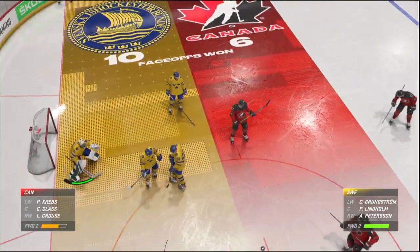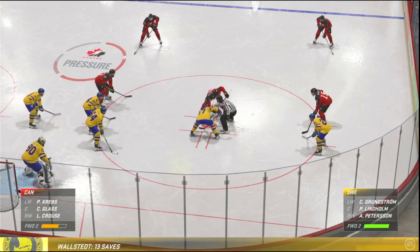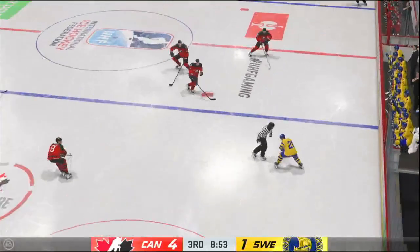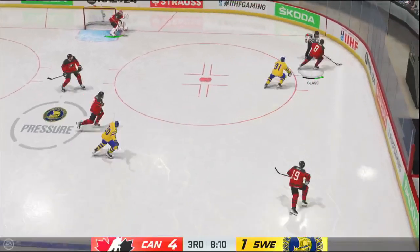Team Canada's laying a pounding on the opposition tonight, generating numerous scoring chances and converting on what feels like almost all of them. Team Sweden's won the faceoff deep in their own end. Slides it up ahead from the right wing. Team Canada's looking to break out of their own end.